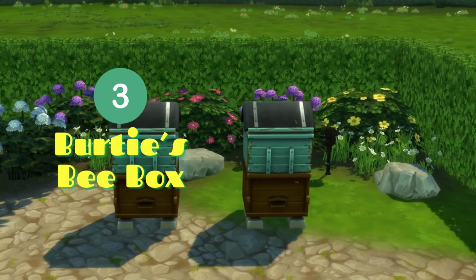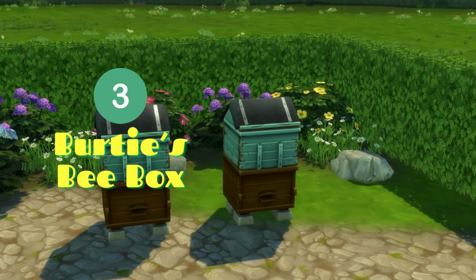At 3 is the bee box, which aside from providing beeswax for your candles is actually surprisingly useful in a lot of ways.